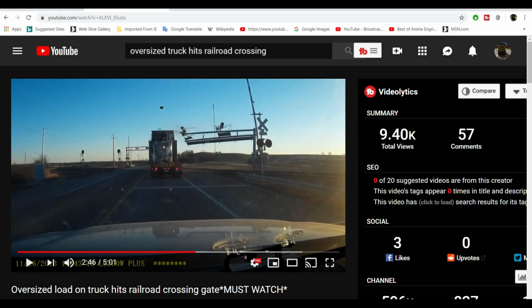Now, when I first saw this video on YouTube, I became a little bit concerned. I remember thinking to myself, well, shoot, I didn't know it was possible to hit these. How tall are these things anyway? How tall was the trailer when it passed under these? So I did a little bit of research, and I did find out how tall these cantilever signals are.